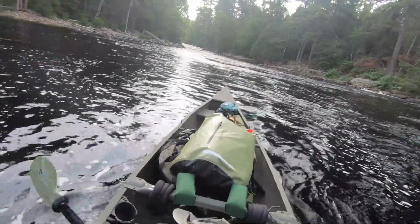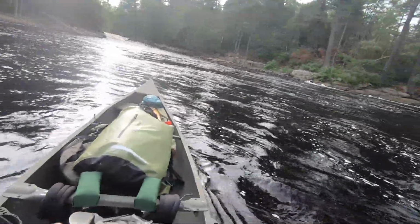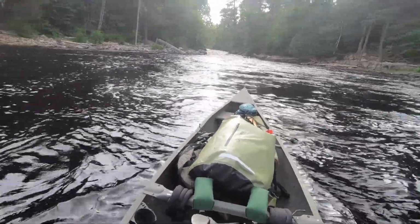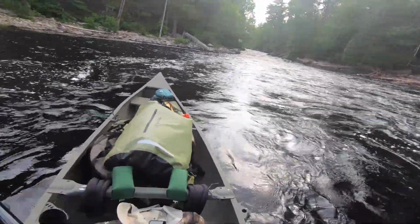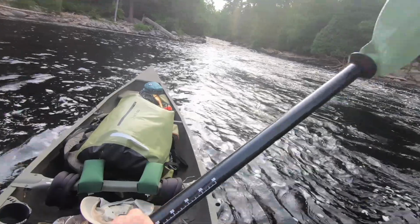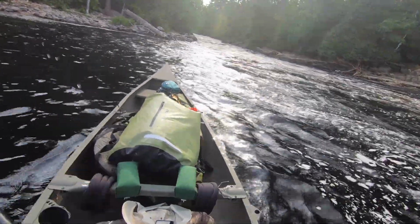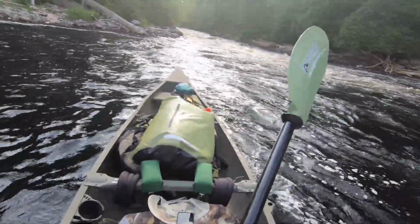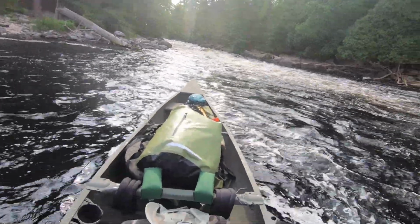So here's the other falls. The other part of Wheelbarrow Falls. Another cool rapids. Let's get a little closer, see what we can check out up here. I think I might go up it. What do you think? I think I got this. We could probably go up it. I don't think it'd be a problem. Wow, look at that.